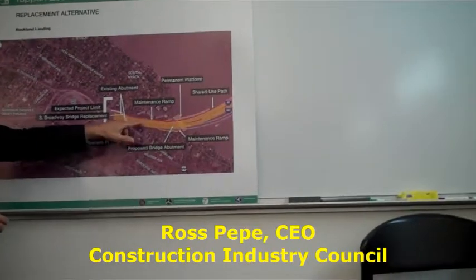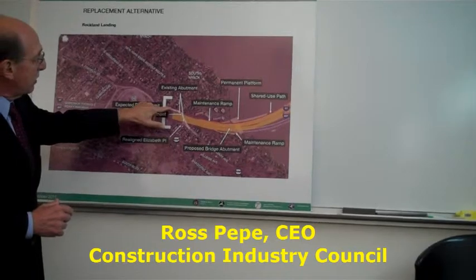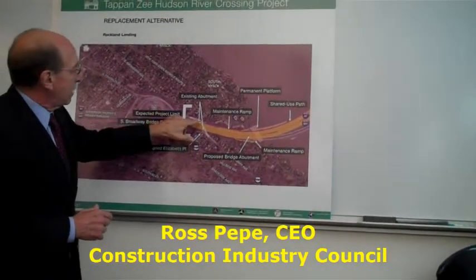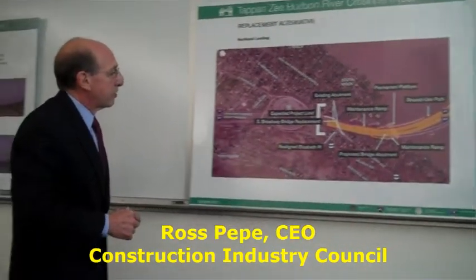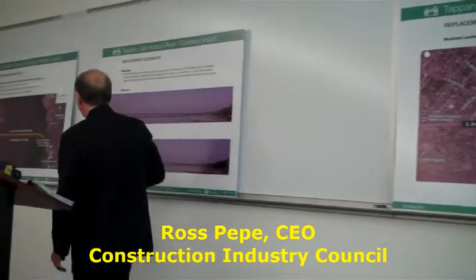The DEIS announced that there would be 7 or 8 homes along this line here behind that stone wall that would have to be acquired for the project. On the Westchester side, there are none that have to be acquired.